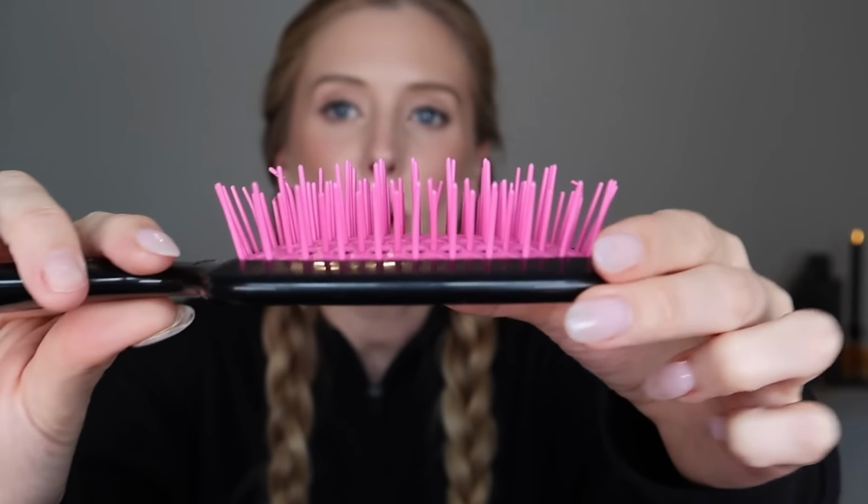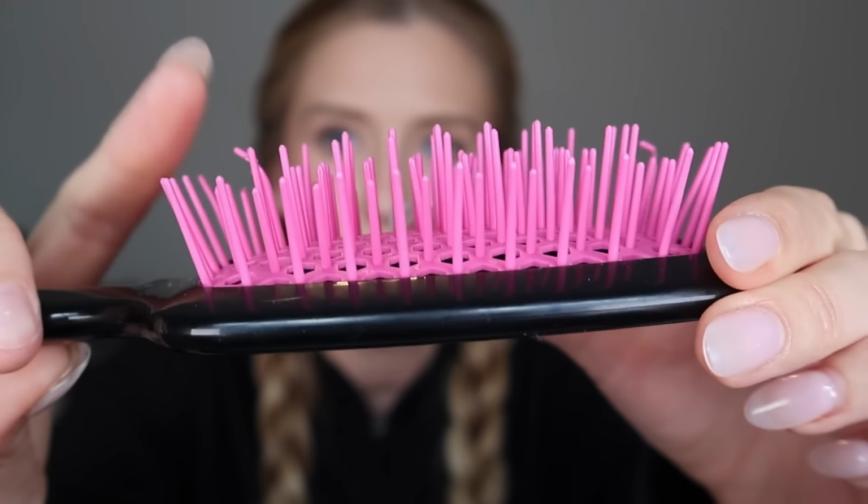They call the back of this a vented cushion, and while it's definitely curved and has some movement, it's not the same kind of cushion that you see in these other brushes that's soft and really squishy. Like, this is still a hard plastic. But I don't even really think that that is the biggest issue with this brush. The issue I have with this are the bristles themselves.